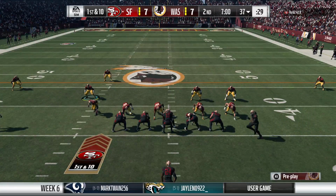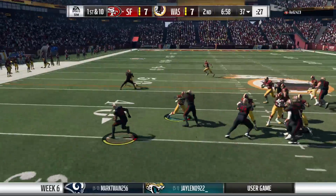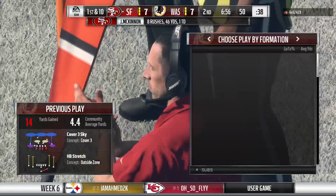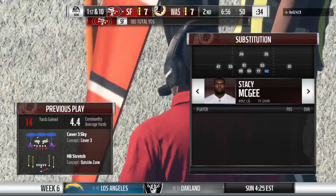In motion left, White. Here's McKinnon, and some space here. And he's going to be out of bounds right at midfield. A good gain of 14 there, and it moves the chains.